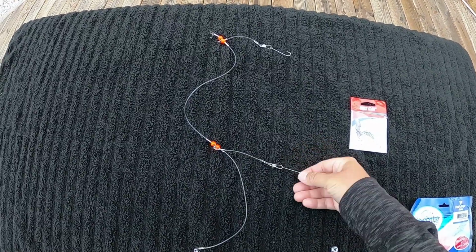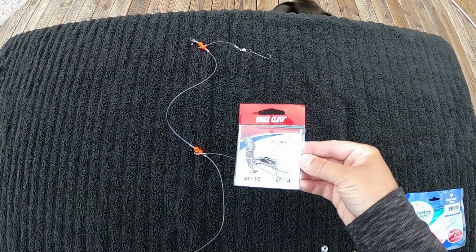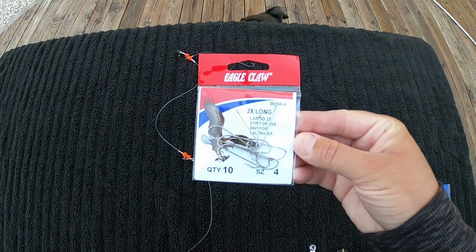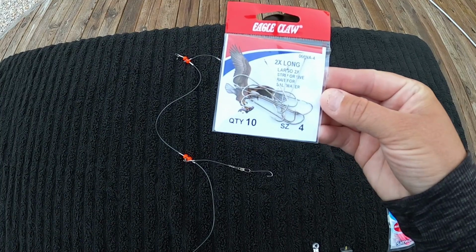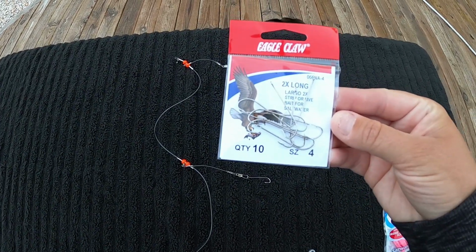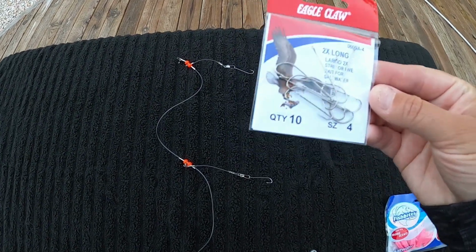The hooks that I like to use on here are Eagle Claw, but you don't have to get this brand. Basically it's the size 4, and I get the 2X long ones. I prefer these. I've used them my whole life. My dad had me use them when I was a kid, so this is what I grew up using. They work great.